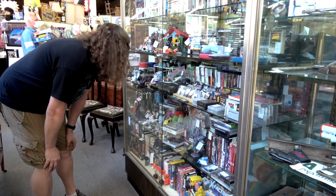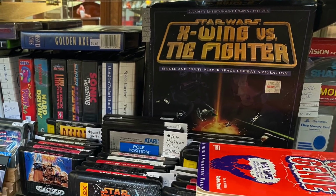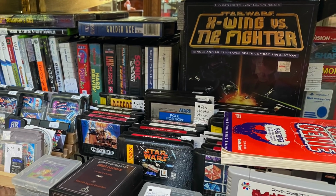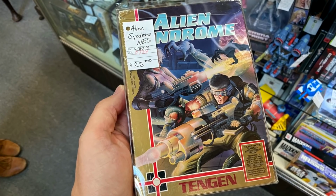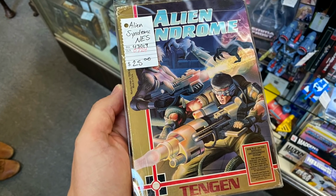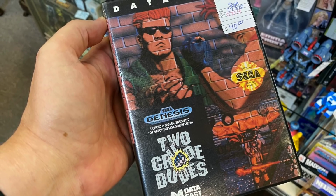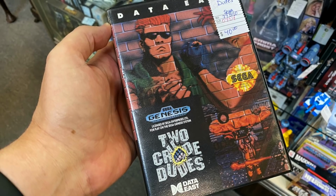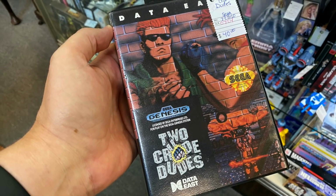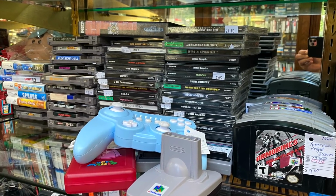Moving down another aisle, I do spot another case of video games and summon an employee to open it up for me. And this one seems to have even more variety in it, just kind of jammed all in there, including Game Gear games, Atari games, big box PC games, as well as some original NES games in box, including Two Crude Dudes on the Sega Genesis. This is a pretty clean copy, looks complete, and it's only $40. Again, that's a couple bucks cheaper than what you normally find online.